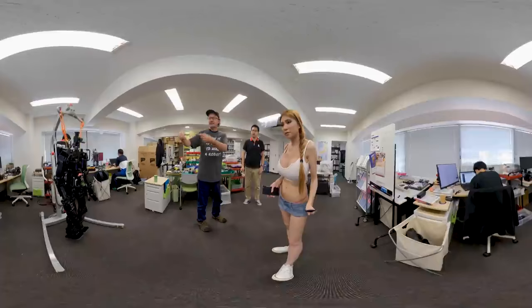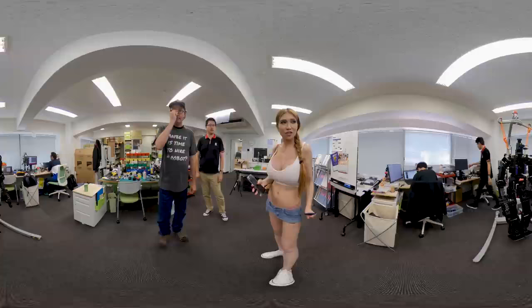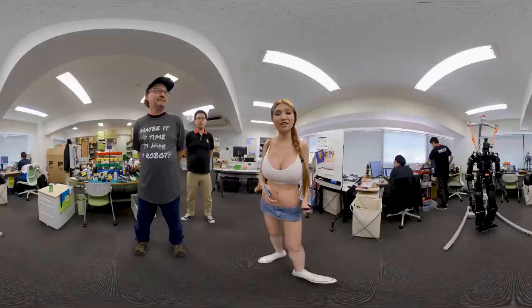So I'm from Shenzhen. Robots are very common in Shenzhen. You know, DJI. Educational robots are popular in China, and this kind of robot probably will be popular in China also. We are thinking about delivering robots.